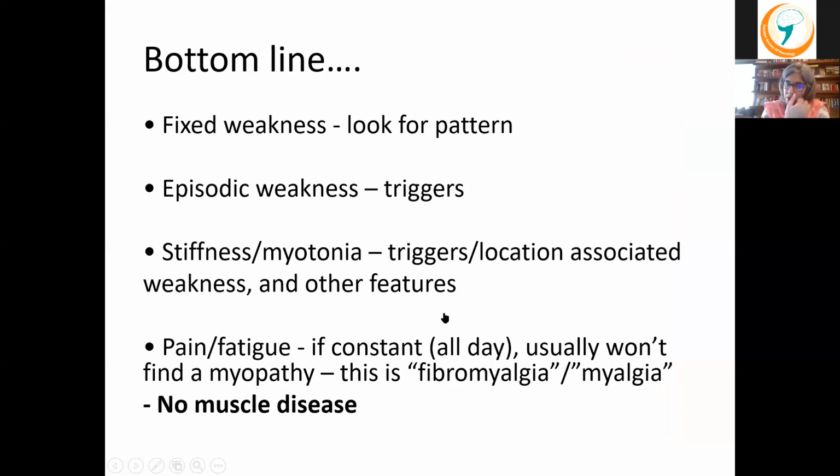So the bottom line is, on the basis of your history and exam, if there is fixed weakness, you need to look for a pattern. If there is episodic weakness, you look for triggers. If there is stiffness or myotonia, look for triggers and location, associated weakness, and other features. If somebody comes with pain and fatigue which is constant, present all day, you don't find any weakness on examination, reflexes are normal, and some of your ancillary tests are normal, it usually won't be a myopathy, and it will end up in the category of fibromyalgia or myalgia. So they usually don't have a muscle disease.